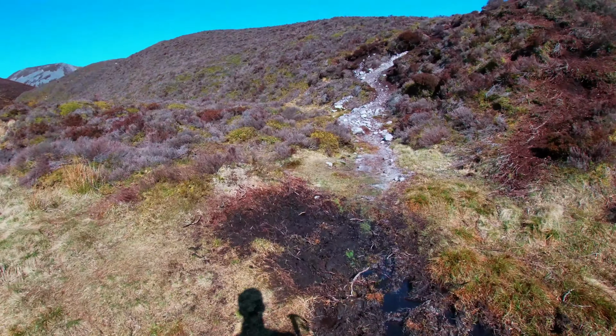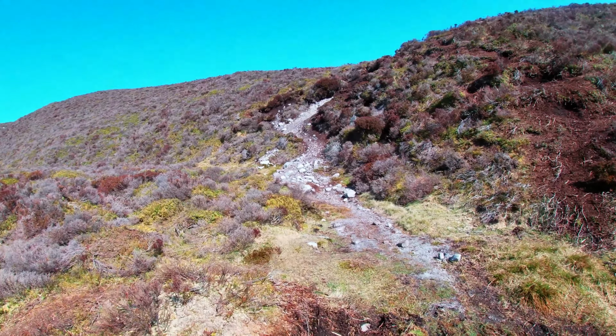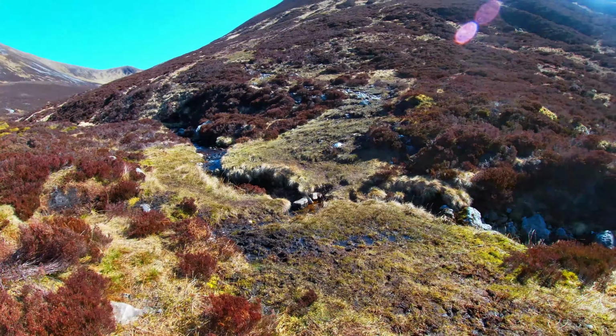As you're walking more into the valley, there are a few little streams that you have to cross to get to the top of the first Munro.